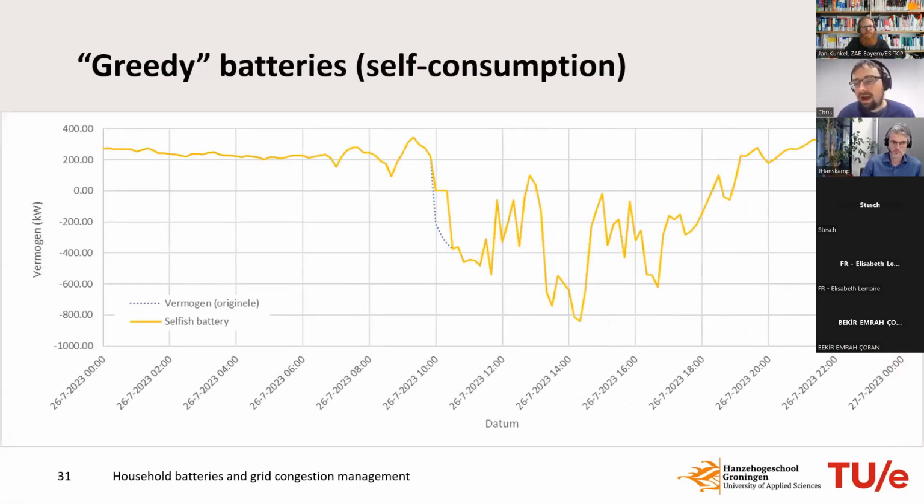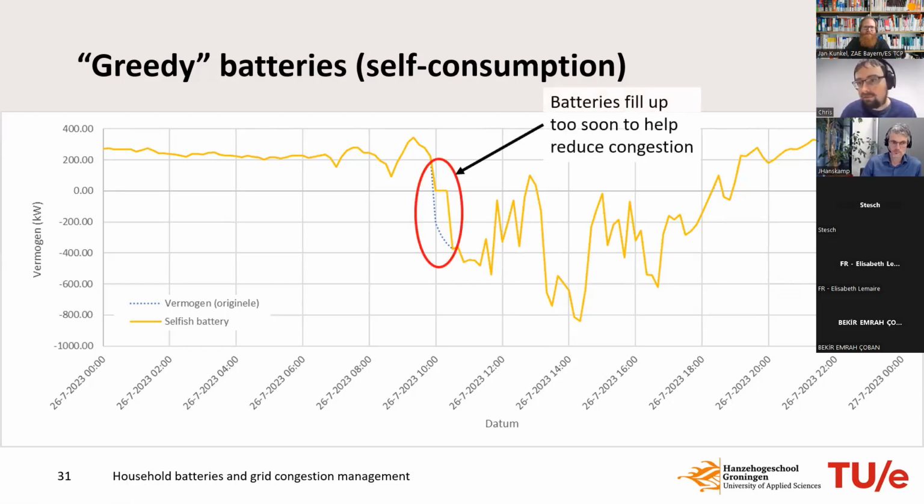If we just install the batteries and let them act on their own, let's say for self-consumption, say it's a greedy battery, then those batteries, that 140 kilowatt hours, are going to charge very quickly in the morning as soon as we start generating PV. It's going to do nothing for this peak generation. So the batteries fill up much too quickly to address the congestion problem.